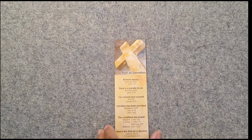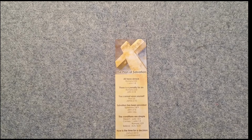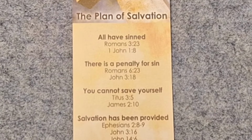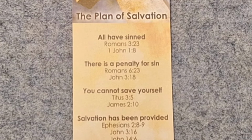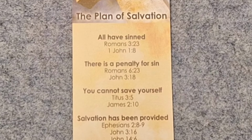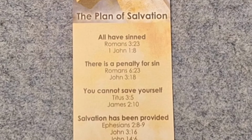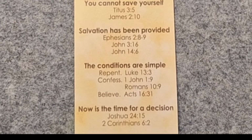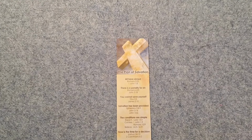You're not getting away without something of a scripture. I don't have a particular verse, but I do have the plan of salvation. And I'm going to briefly go over it with you. All have sinned and fall short of the glory of God. There is a penalty for our sin. You cannot save yourself. Salvation has been provided through Jesus Christ. The conditions are simple. Repent, confess, believe. And now is the time for a decision. So, there you have it.